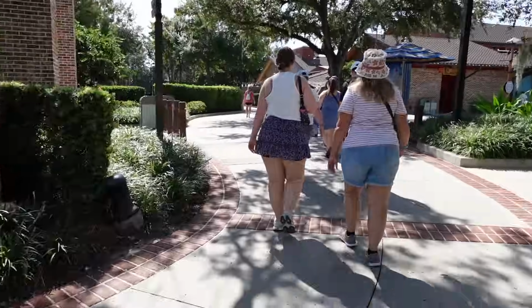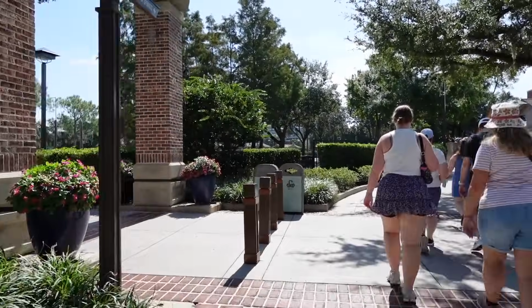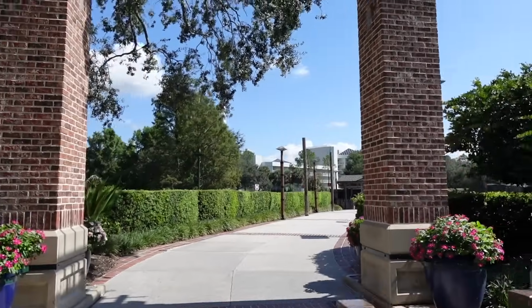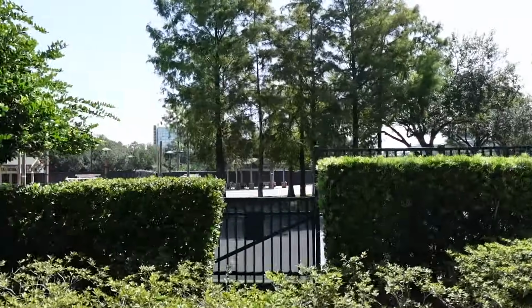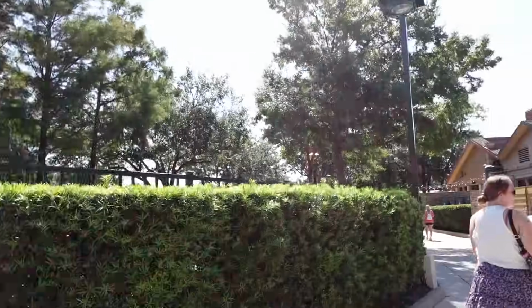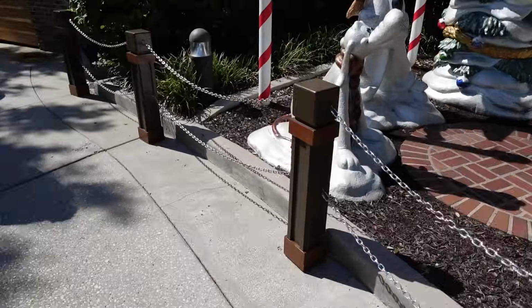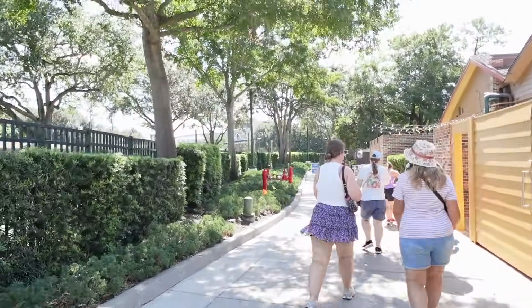All right, we're back. Now this is where we exited, but we're gonna keep walking because we have to go through security again. So that's what we're gonna do. Do you guys remember when this used to be a bus stop? You could take a bus to this side of Disney Springs. There were multiple stops. Man, I miss that. Anyway, following the signs. There's another sign up ahead. Then we're gonna go through security and we'll be in.